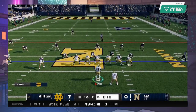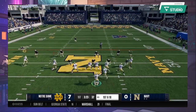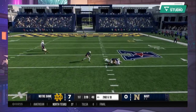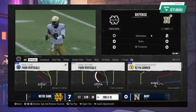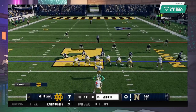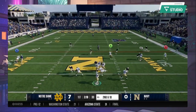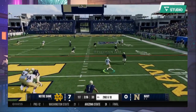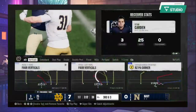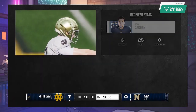Here they come, 1st and 10 from the 48. Looking to move it through the air. And it's incomplete. If you're going to take a hit like that, you might as well hang on to the ball. Offense working from the pistol. They'll go back to the air on 2nd down. Quickly complete. They ripped off 7 on that one. Now a 3rd down and 3.